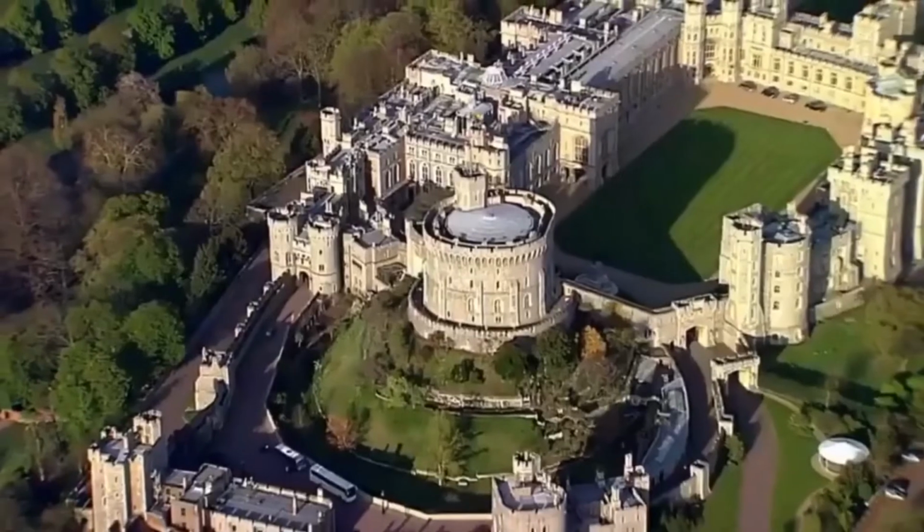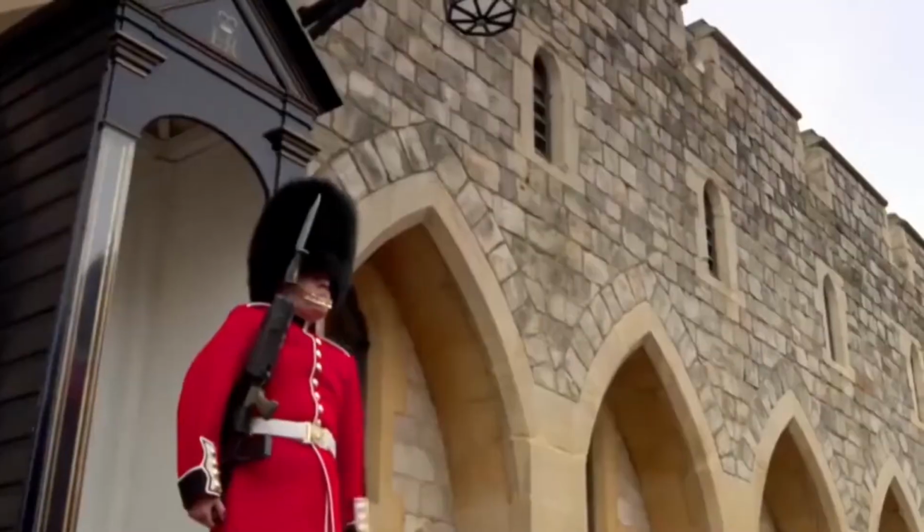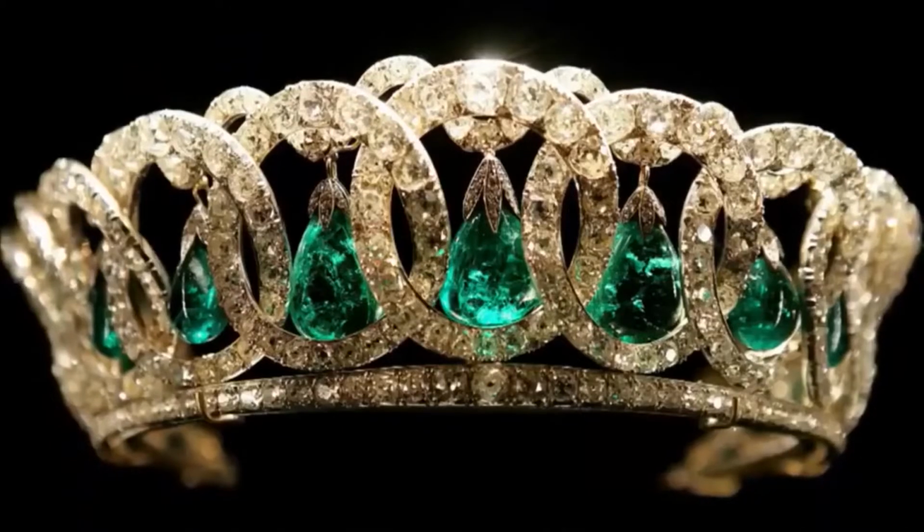Windsor was built to do battle. It's best not to get locked in one. You don't know when somebody's going to come and let you out. Unveil their spectacular artworks. The royal collection is simply stunning. The story of the tiara is like a spy mystery. We can only imagine how excited the Queen must have been.